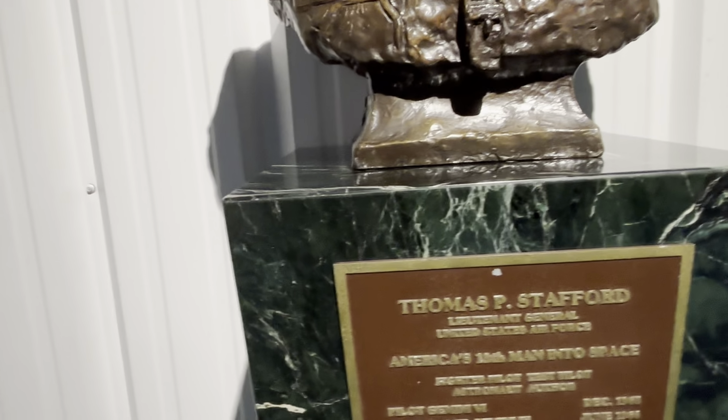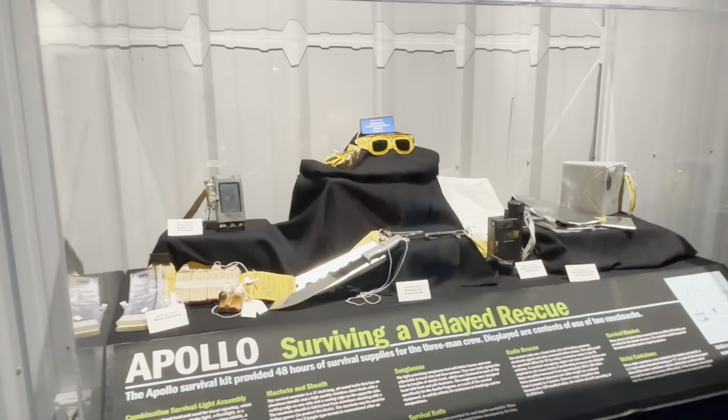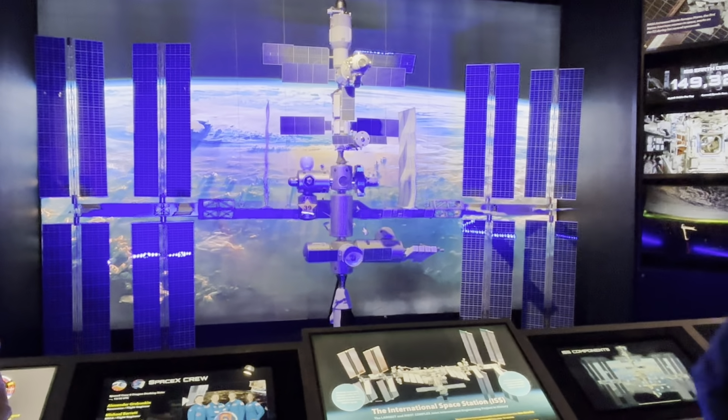There is a bronze statue of Thomas P. Stafford. Like I said, the museum and the airport that backs up to the museum are named after him. He was from Weatherford, Texas. Oklahoma, I'm sorry, Weatherford, Oklahoma. And he flew a mission with NASA. He was also part of the U.S. Air Force, I believe. Gonna swing back around and see Snoopy.